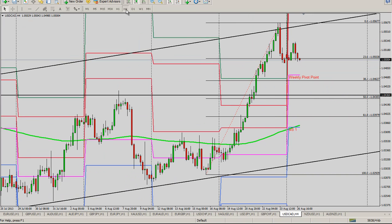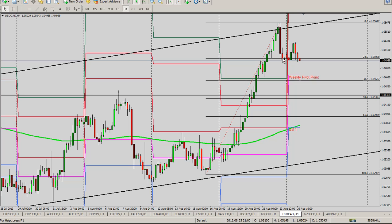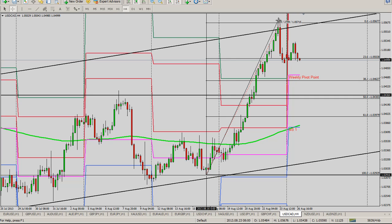Now I'm not looking for a huge reversal on the CAD, but what I am looking for is a run down, first of all, to this weekly pivot point. Here's our weekly pivot point that is only about 25 or 26 pips away from current market price. But one of the other things that we have is this last recent run. So we had a little run up, a little run down, and a run back up. In this most recent run of almost 300 pips, we have a very nice Fibonacci range. Now this is on the 4-hour chart.